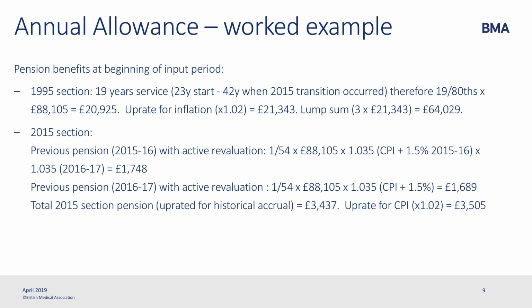For the 2015 section, things are a little more complicated. You'll remember from the previous presentation that each year of care pension is revalued by 1/54th plus CPI, so we need to apply this to their accrued 2015 pension to date.